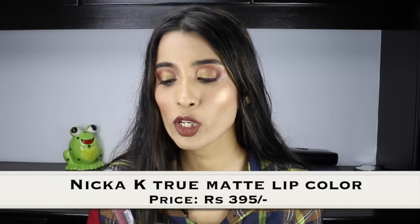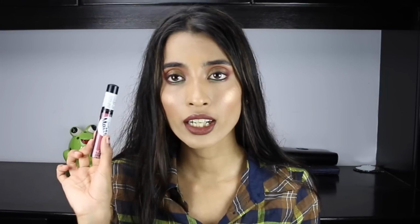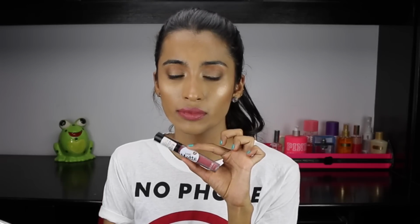So the next one I'm going to be talking about is the Nykaa True Matte Liquid Lipstick in the shade Turkish Rose. Again, it's that very light mauve nude shade. The formula of this is quite drying. So if you have very dry lips or you're prone to dry lips throughout the day, then you might want to stay away from this.